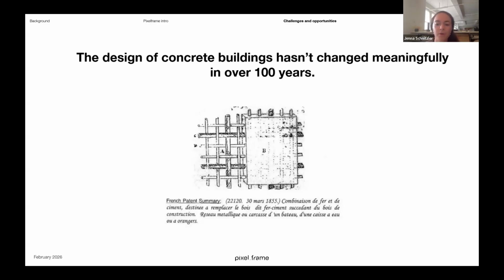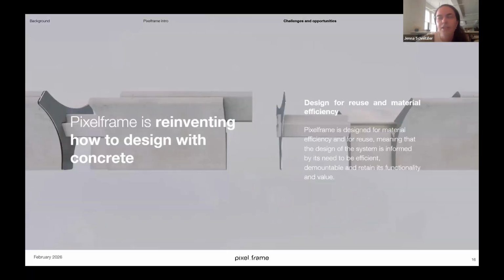Customizable building methods that employ redesign strategies remain costly and often difficult to scale. And there's a tension between the mass customization provided by something like 3D printing and the reuse potential of a modular system that's designed for reuse. So Pixelframe is reinventing design with concrete by explicitly designing for the twin aims of reuse and material efficiency upfront.